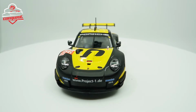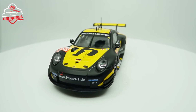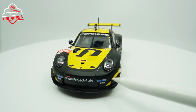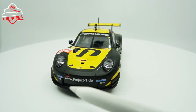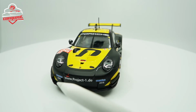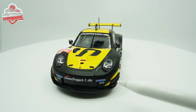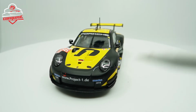It's really awesome. It's a typical RSR, really wide front, really wide rear. We have the canards here that are in matte black. We have the air intake right down here, and we've got the Mentos logo. So Mentos on this side says 1993, and Mentos on this side says 2018. 1993 is when Project 1 got established, and 2018 is the year they're running this vehicle.